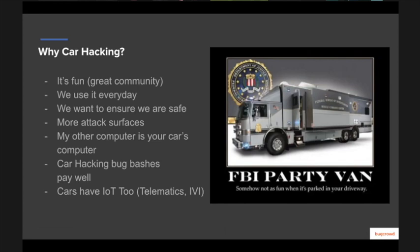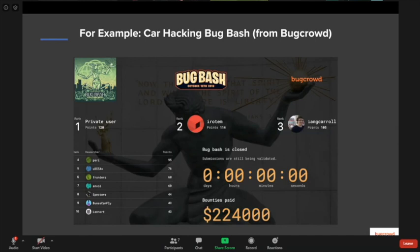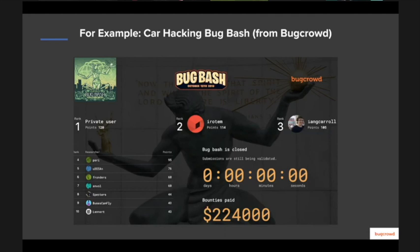So this is a sample screenshot that I got from the previous bug bash that we had last year. And we actually paid like $224,000. What you can see are the researchers who did it, the top 10, and the top one was able to earn 120 points for this bug bash. It's really one of the best things to see car hackers totally hack a car or bypass something.